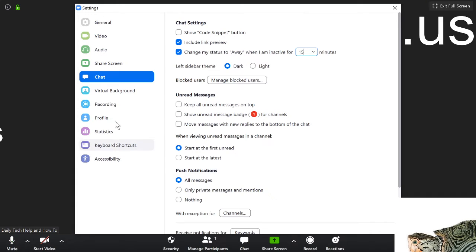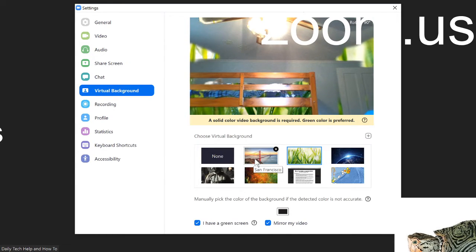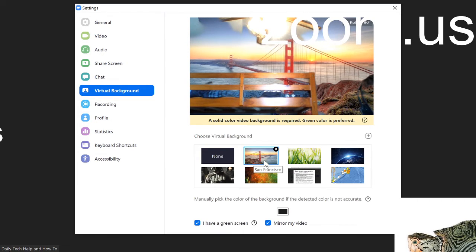Now we have our virtual background. Everybody knows about it, but you could basically just change it to anything. And guess what? Look, I just changed it right to that. It looks like the Golden Gate Bridge is painted on my back wall. You do not need a green screen. Whatever Zoom says, you do not need a green screen.